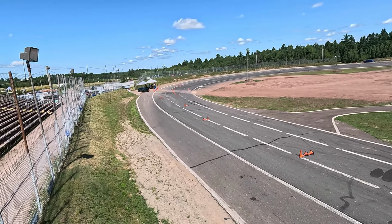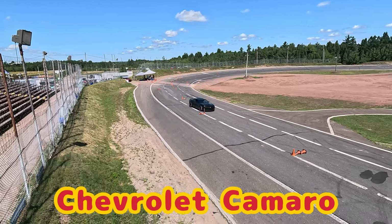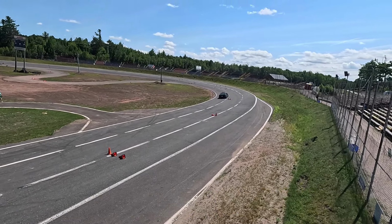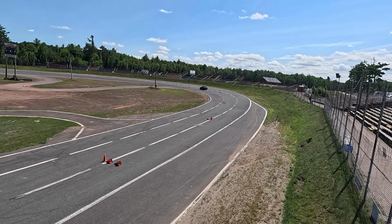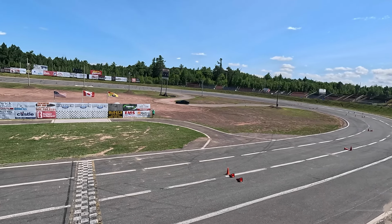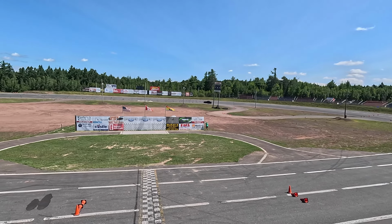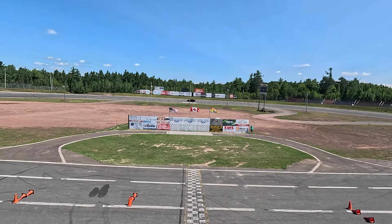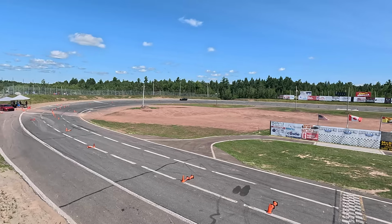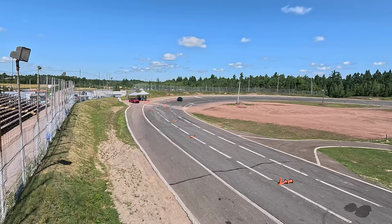And I think here is the only American car out here today, Camaro. She's a big car. Pretty good. Let's see how he does through the dirt. On the throttle, on the brakes. Didn't drift it. And on the throttle, get that speed through that last little bit there. Then get on the throttle again here.